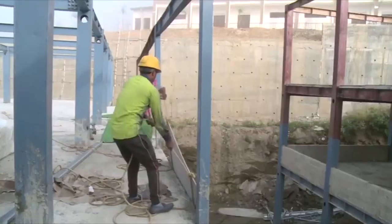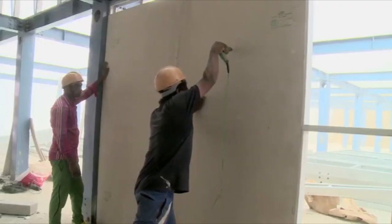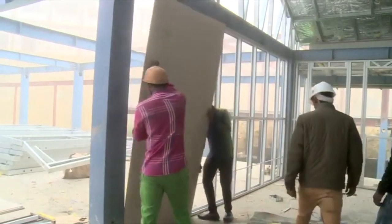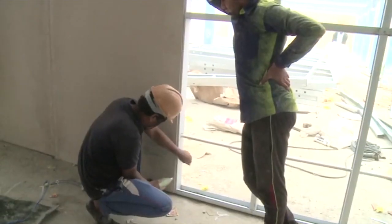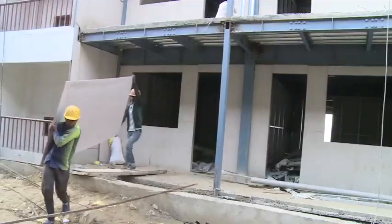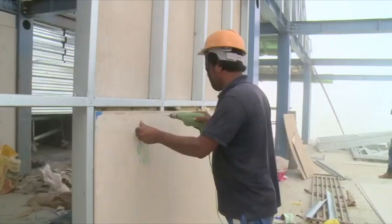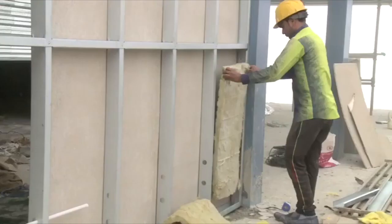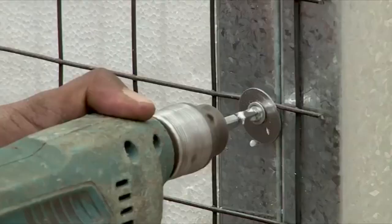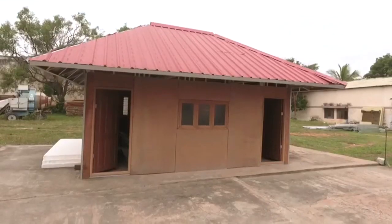Walls are made either by fixing cement fiber board conforming to IS 14862 in combination with gypsum board conforming to IS 2095 Part 1, or by fixing precast concrete panels and filling with lightweight concrete, mineral wool or rock wool in the gap between the two panels. High-density polystyrene core plastered on both sides using wire mesh may also be used. There could be other options for infills also depending upon the requirements.